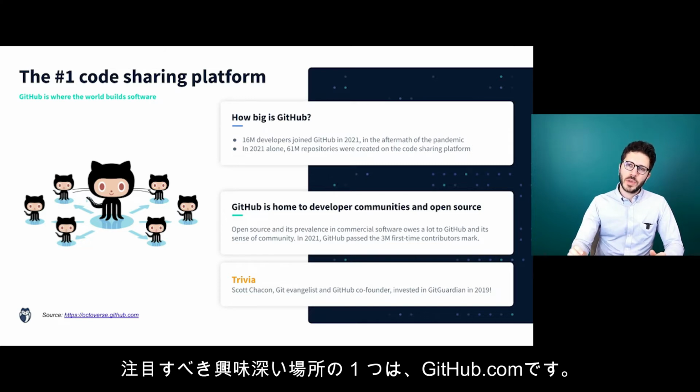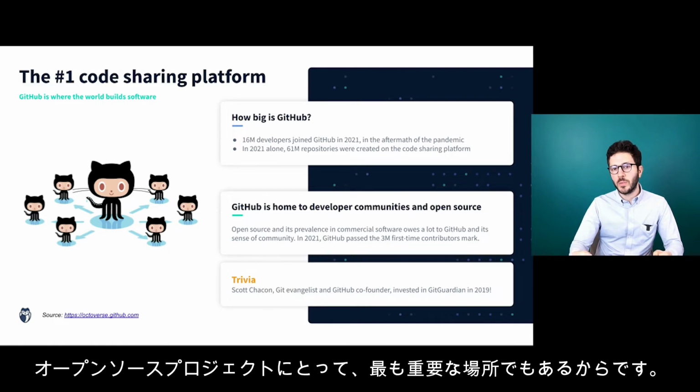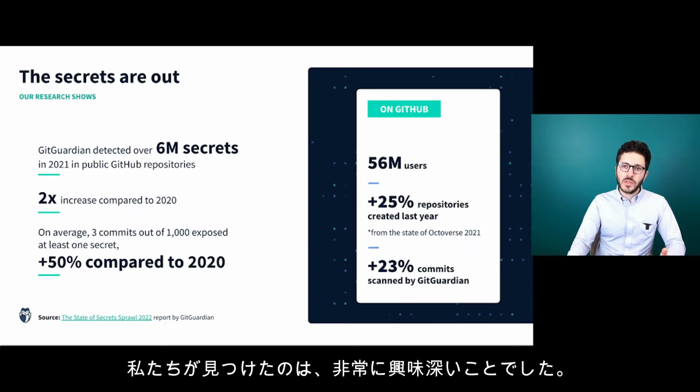So one interesting place to look is GitHub.com. Not only is it the biggest place where all developers share their code, it's the most important location for open source projects. It's also the case that GitGuardian has been monitoring GitHub.com for the last 4 years. So all activity on these public repositories on GitHub has been monitored by GitGuardian. And what we found is quite interesting.